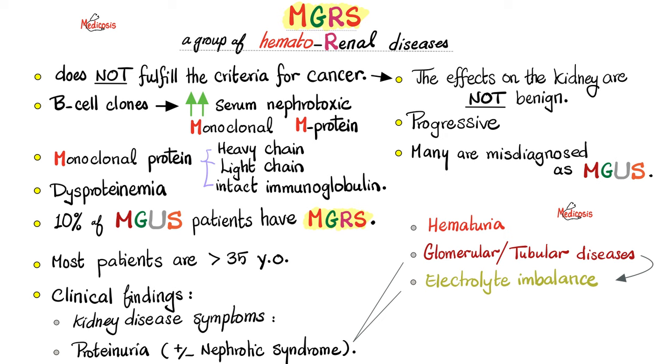So what is MGRS? A group of diseases that affect the blood and the kidney. Hematorenal conditions. Is MGRS cancer? Not yet. Did not fulfill all the criteria for cancer. So we can describe it as pre-malignant. Is the problem in the B lymphocytes or T lymphocytes? B lymphocytes. And then the B lymphocytes become plasma cells.